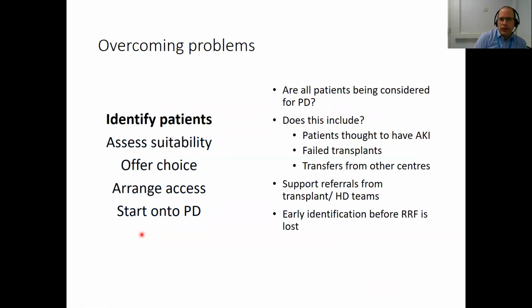When it comes to identifying patients, the question is, are all patients being considered for peritoneal dialysis? Are you offering to all those patients who could possibly undertake a home therapy the opportunity to do this? And that really means thinking about patients who start with an unplanned start, people who thought to have an acute kidney injury that tips them into established renal disease.